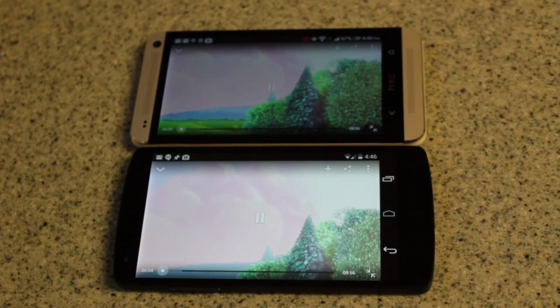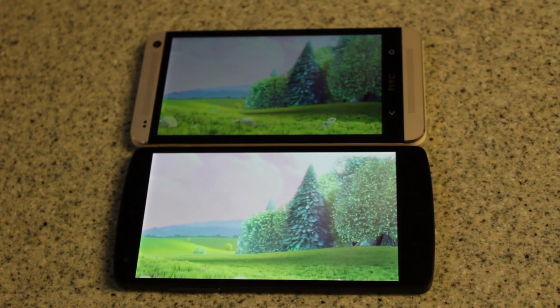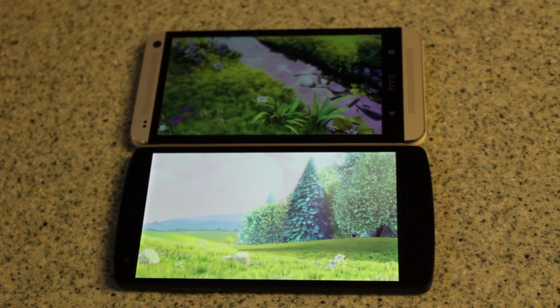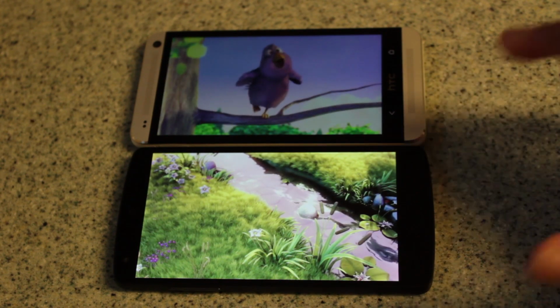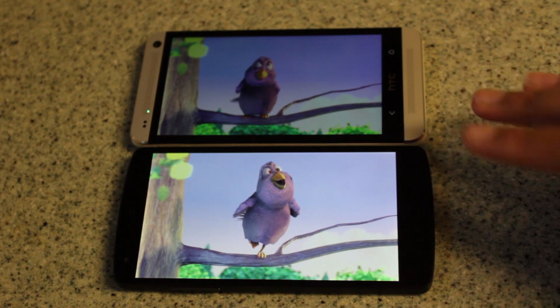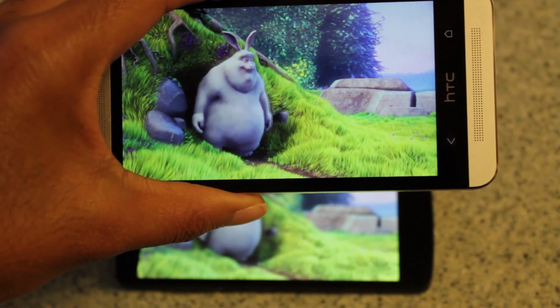Alright, so I'm playing a video from YouTube, Big Buck Bunny, one of my favorite short animations, and as you see, the display in both these are very different. They differ a lot. Now, I would say the Nexus 5 screen, as far as colors, do look slightly washed out, and that's what a lot of people have been saying. I have the HTC One right there.